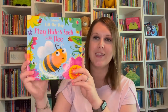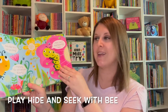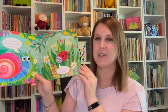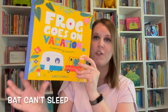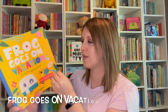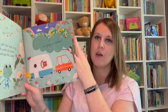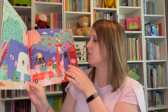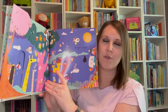The Play Hide and Seek series will have your child looking for bugs behind every flap of this book. There are also cutouts and some spots to peek through in here as well. And Bat Can't Sleep and Frog Goes on Vacation are 2 brand new stories that are peep through adventures and bedtime stories. These pages have cutouts that you can peek through. You can see the different cut at the top of the story, so it just provides a different fun element as you are reading through these with your child.